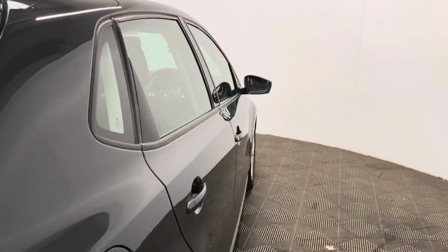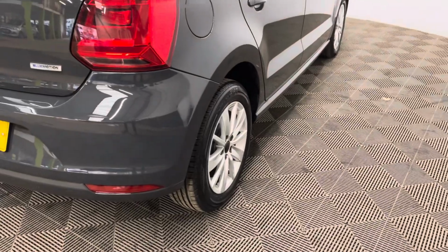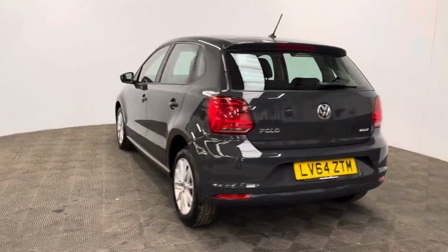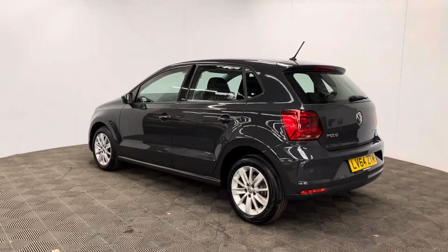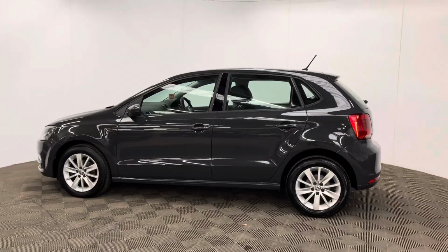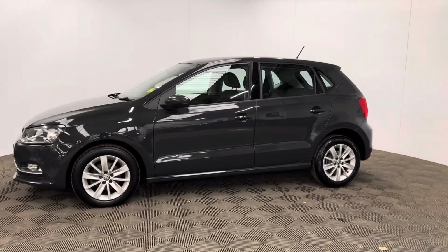Externally, the car comes with daytime running lights and the 15-inch alloy wheels. The car's also been independently inspected by the AA, who've been through a 128-point check for your peace of mind. And you'll also receive 12 months AA breakdown cover, a 3-month warranty that you can extend up to 3 years, and we'll offer finance for just 10.9%.